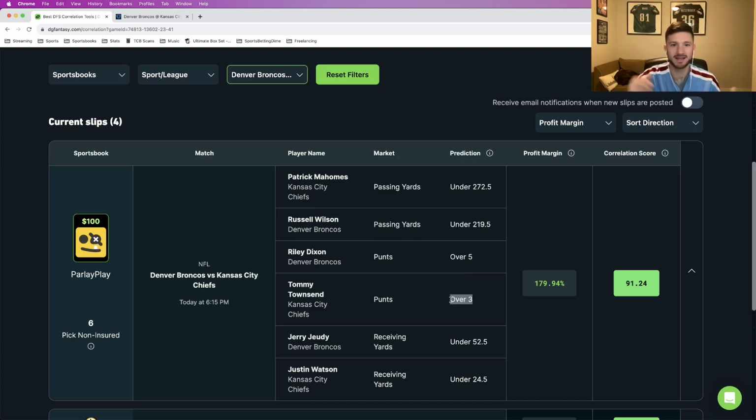So again, I just want to confirm the slip again for those of you that weren't able to lock it in earlier. This is what we are locking in here, both Patrick Mahomes and Russell Wilson to go under their passing yards, Jerry Jeudy and Justin Watson to go under their receiving yards, both punters to go over their total punts. And that is all I got for you guys.